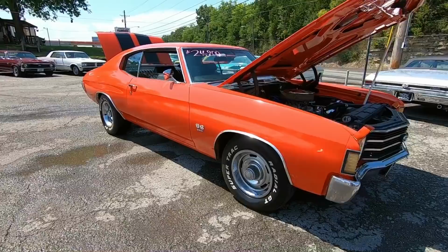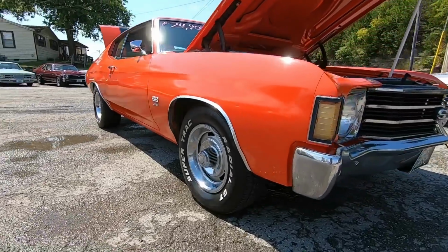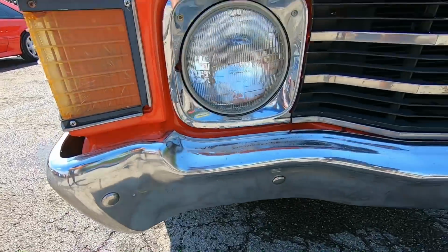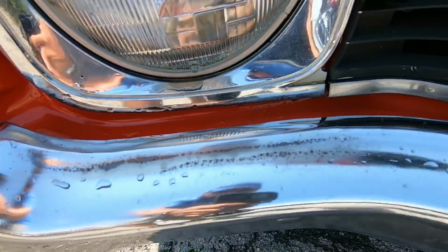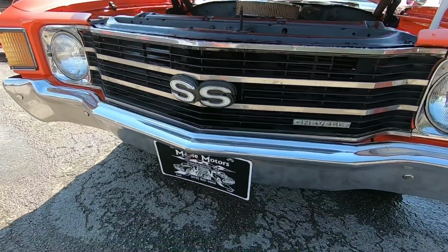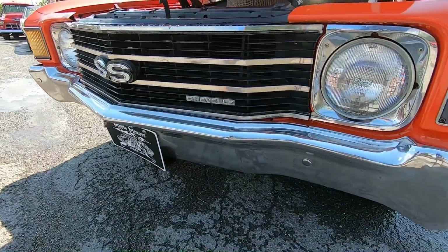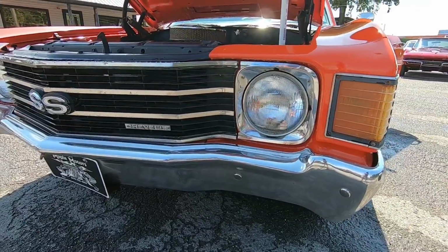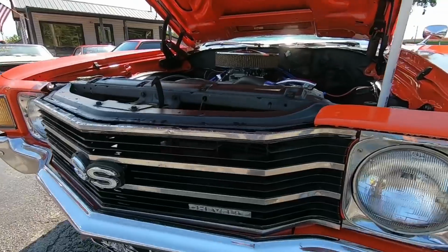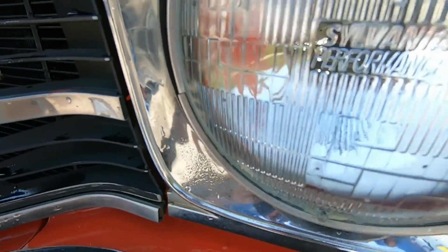Starting up here in the front, you see the front bumper does have some spots coming through. You can get a new set of bumpers for these cars, typically around $150 each. The grille is in great shape. Headlight bezels are not bad. There is some pitting popping up in this one.